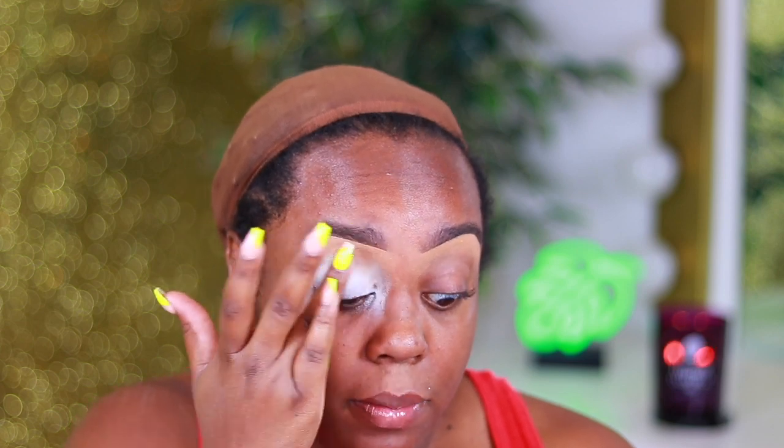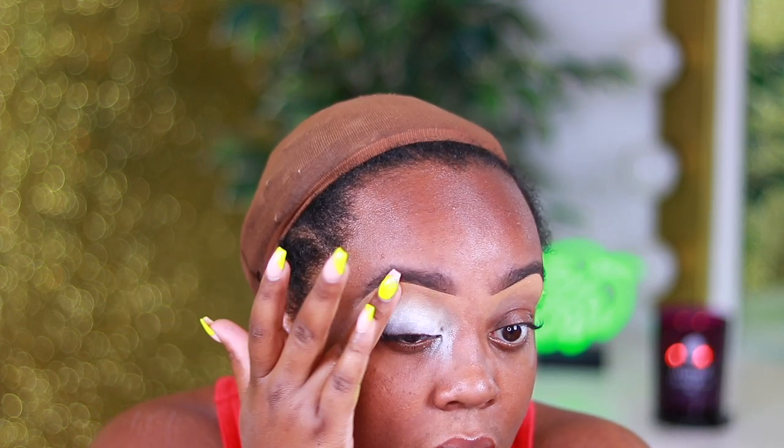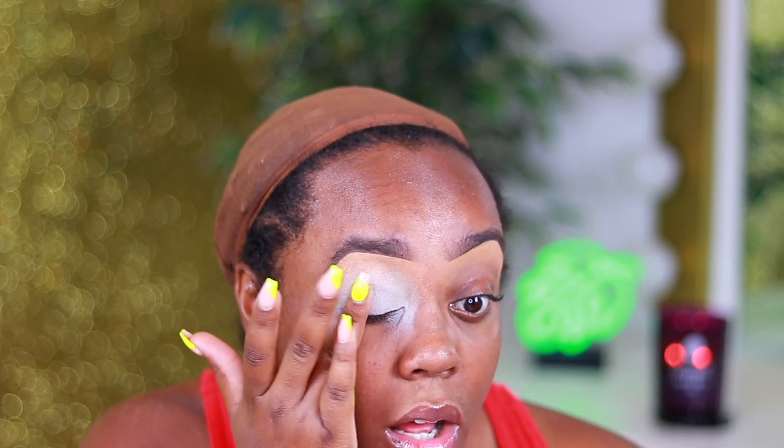Okay, so I do have the ABH eye primer that I bought a couple days ago, so I am going to give this a try. I haven't tried it out yet, so we shall see how I like it. But if you've tried it out, let me know how you like it. I don't think you're supposed to set this down either, so I'm a little nervous as to how this is going to work, because I like to set down my eye primers just to protect them. I'm not going to apply a lot of this, just a little dollop.